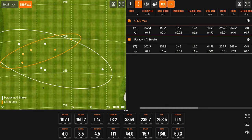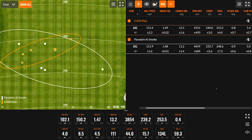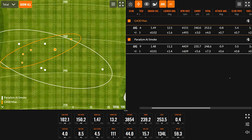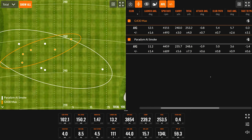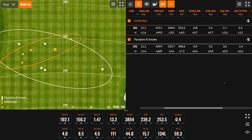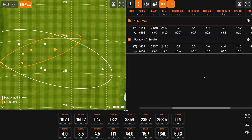Numbers wise here, G430 Max, Paradym AI Smoke, you gained 0.5 miles per hour ball speed. So 152.4 to 151.9. Club speed was actually identical, 102.3 average for both. So slightly more efficient with the G430 Max. Also the G430 Max spin rate was lower on average, about 300 RPM, 4151 to 4459. So that resulted in about 5 more yards of carry on average, 240.0 to 235.7. The total then 253.2 to 248.6.